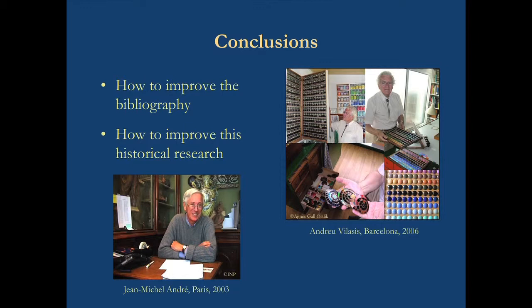And it's important to have exchanges with craftsmen, and here you can see Andreu Vilasis, this Catalan enameler I talked about at the beginning, and he has an incredible collection of materials. It's like a library of all types of materials and old ones from the beginning of the 20th or 19th century that could be very useful for our research or our studies. So all these things could improve the historical research.